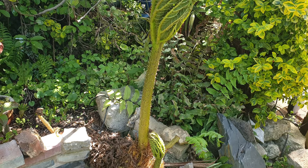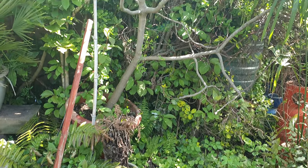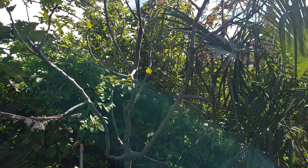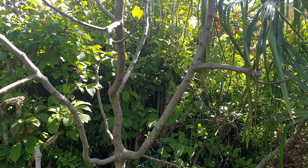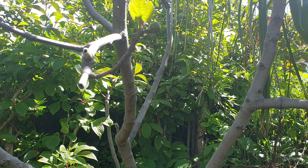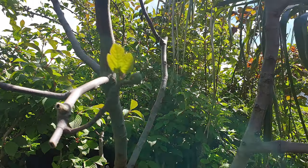As my gunnera suffered quite a lot of damage over the winter, a few dead bits on it. And this is my fig tree, and it's doing really well this year. It's got a lot of figs coming, and they're coming quite early, so we should be able to feast on those a bit later on.